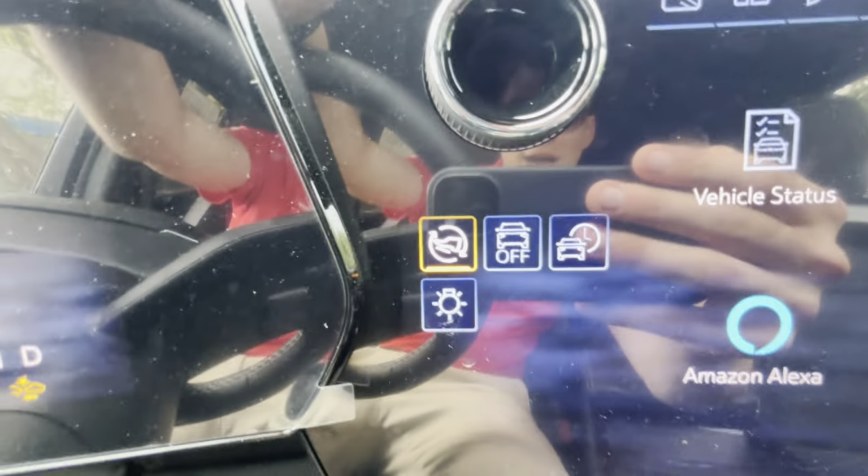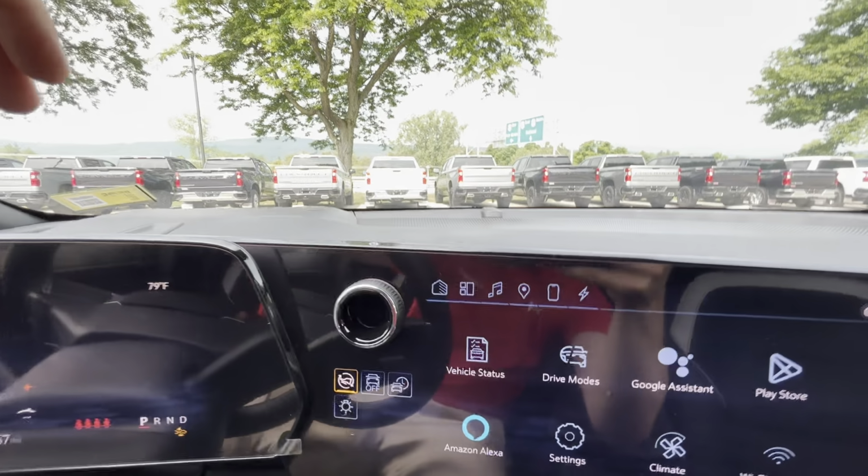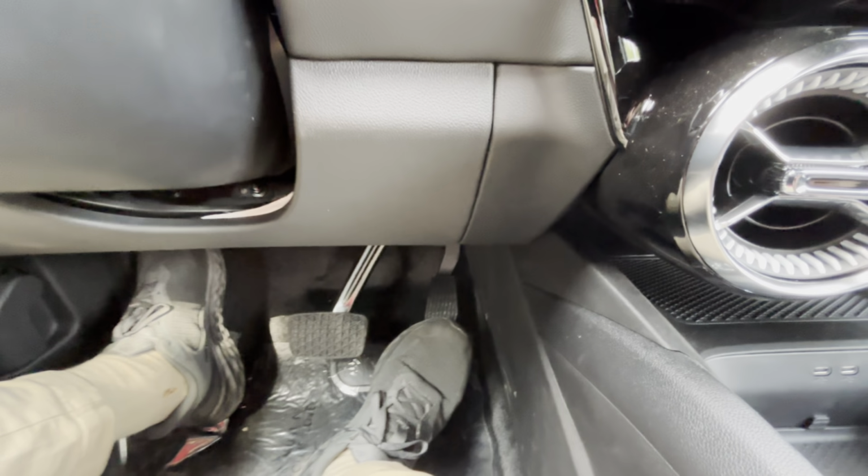Now you do have 1 pedal driving right there. That'll use a combination of the regen on demand there and your gas pedal. So when you press on your gas pedal, it's going to obviously accelerate you. As you let go of your gas pedal, it's going to slow you down using that regen on demand.